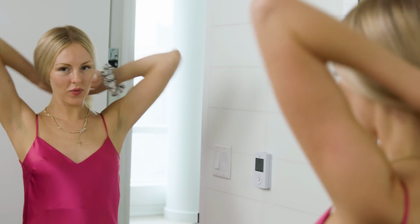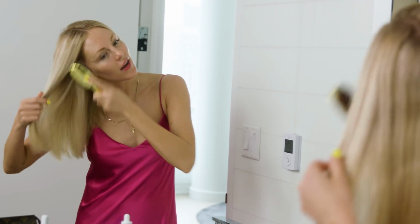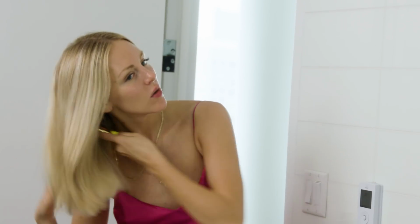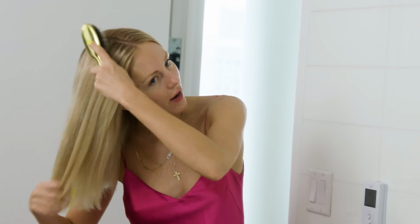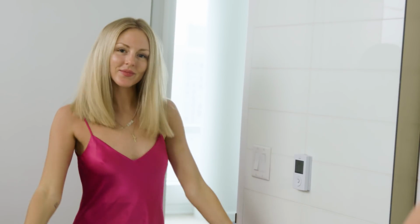The last thing I do before I go to bed is I brush my hair. I hate waking up with tangled hair in the morning. I really think this helps. They say it's good to kind of brush the oils through your hair. Ready for bed.